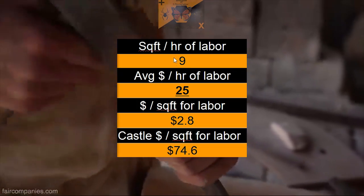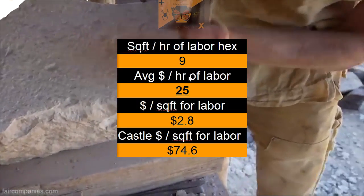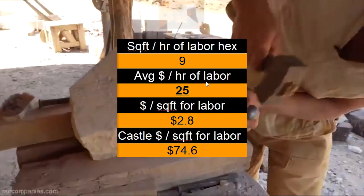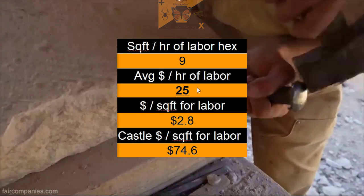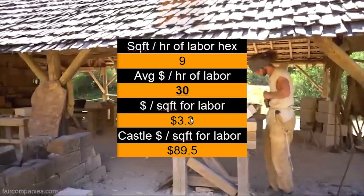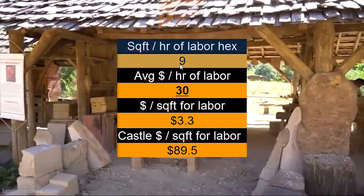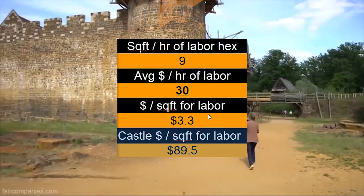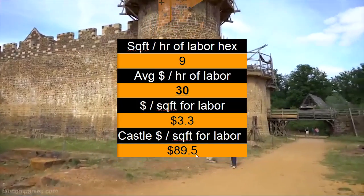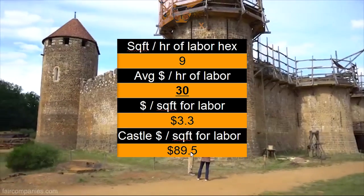Furthermore, you can deduce this. You have the average square foot per hour of labor for hexagons. And then your average dollars per hour for labor. This is general labor, and you could average in carpenters, plumbers, and electricians. Maybe make it 30. Why not? Then we have $3.3 per square foot of labor for hexagons. And then you multiply by your 27 for the efficiency decrease. And for a castle, you're paying $90 per square foot, which honestly is still less than I thought it would be.